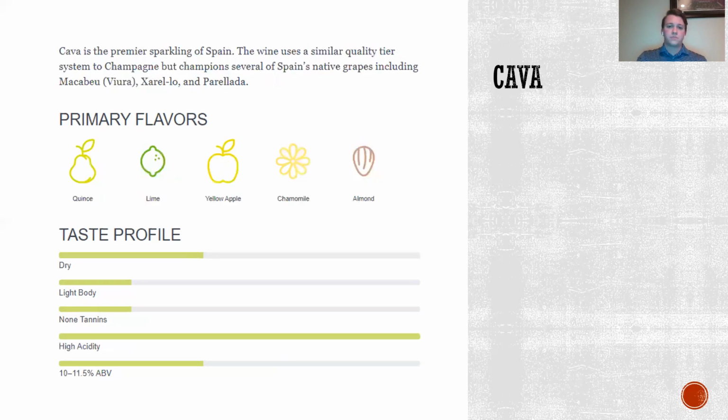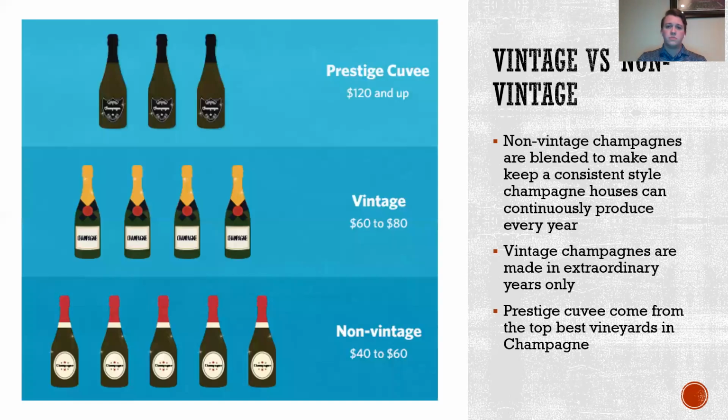They didn't completely drain all the sugar out of this as they would in a brut style of a champagne. And then finally, you have Cava. If you look at the primary flavors of Cava versus the primary flavors of Chardonnay, very, very similar. You get quince, which is kind of appley, peary. It's in that same family. Lime, you're getting some citrus, yellow apple, chamomile, so you're getting some of that floral tone. But almond, again, you're getting from the yeasty, bready notes out of the fermentation styles.